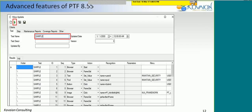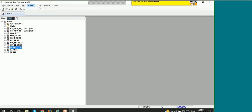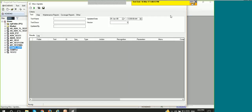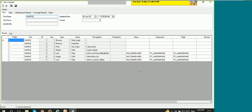First one, mass update. In the tool option we have a mass update. Here we need to give a test case name and then click on retrieve. It will open up our test script, and here we can do all the modifications and then save.